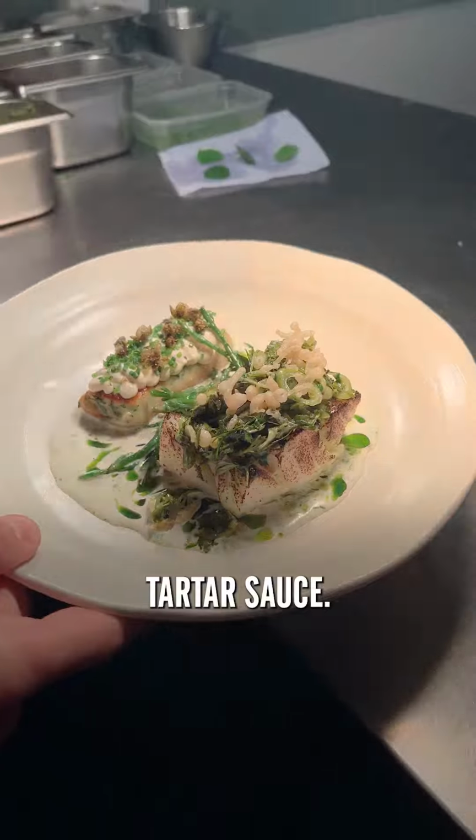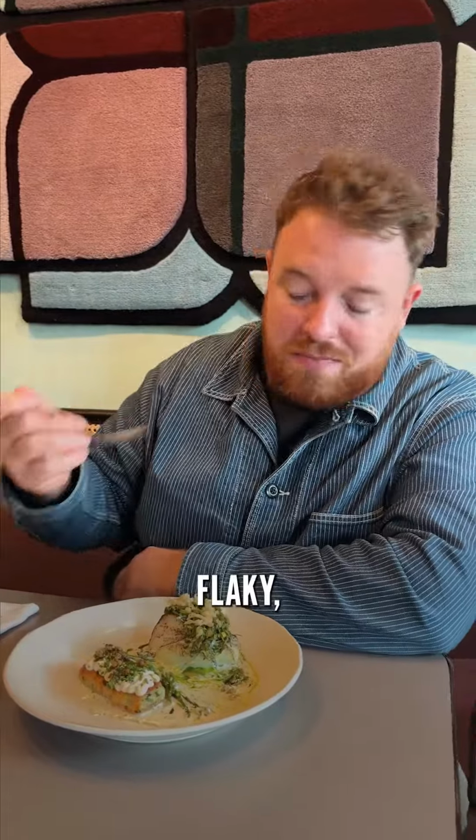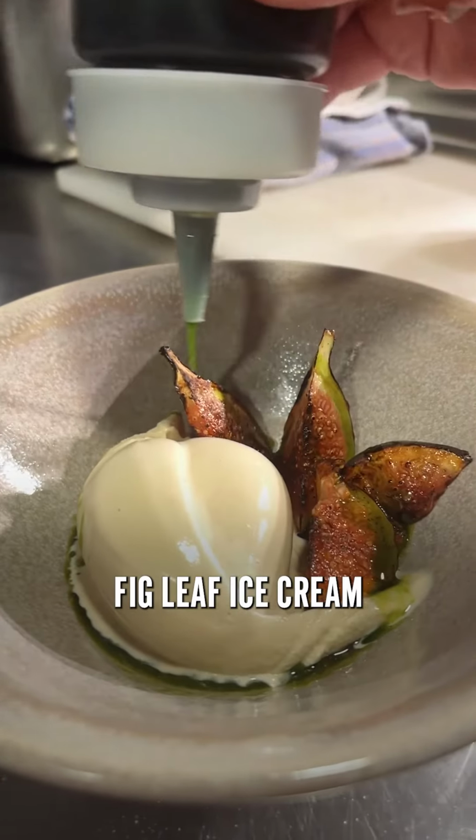Hake with a warm tartar sauce. This smells incredible. It's herby, it's vibrant. Hake is just flaky, gorgeous, fresh. Cooking on this is perfect. This is really good. Fig leaf ice cream with burnt figs.